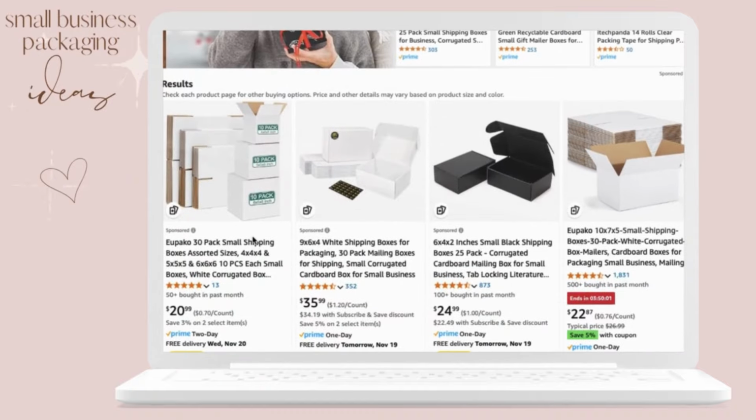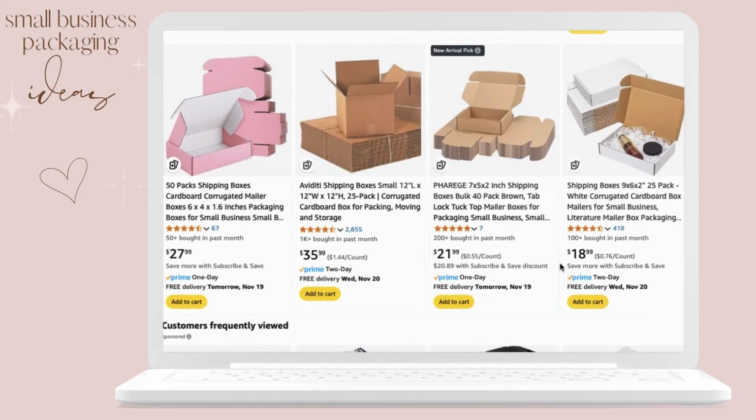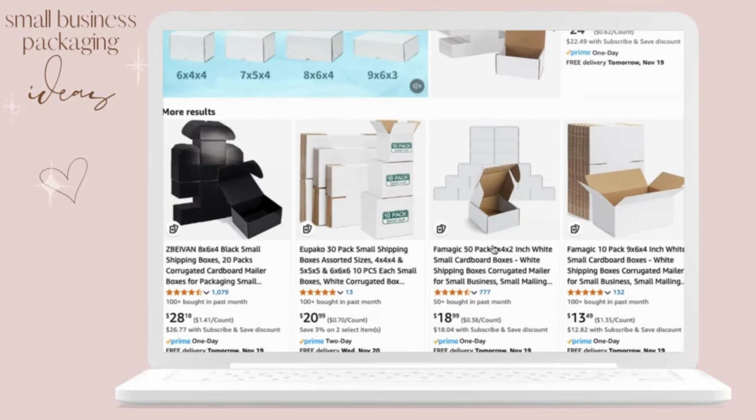The first thing I want to look at is some packaging boxes. This is going to vary depending on what you're shipping for your business, whether it's t-shirts, candles, body butters, eyelashes, makeup. You're going to have to look for a box that fits everything that you're going to be shipping. I would at least look for a box that can fit 3 to 4 of my business items in it.